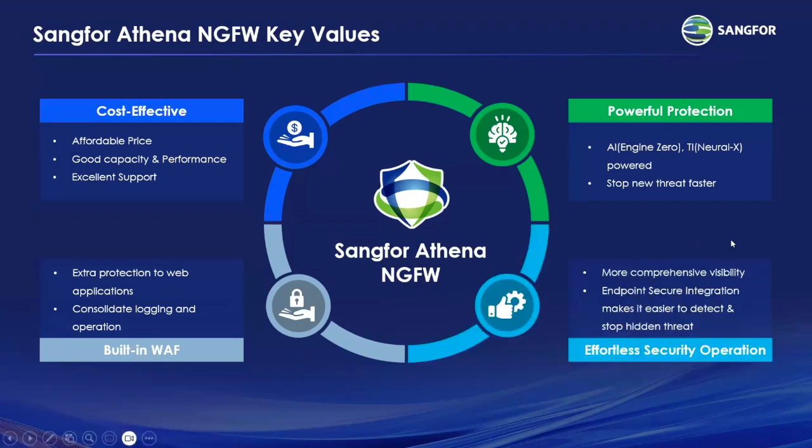It enables effortless security operations with comprehensive visibility across your network and tight integration with Sangfor Endpoint Secure. Hidden threats can be detected early and stopped quickly, reducing risk without adding complexity to your security team's workload.